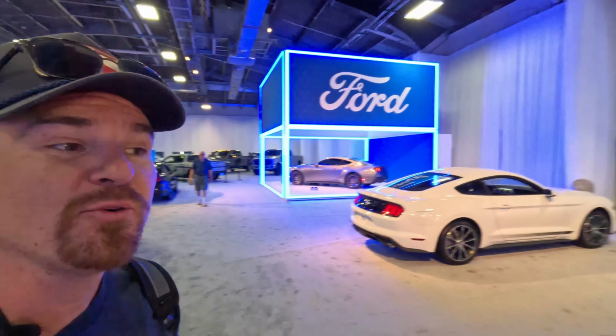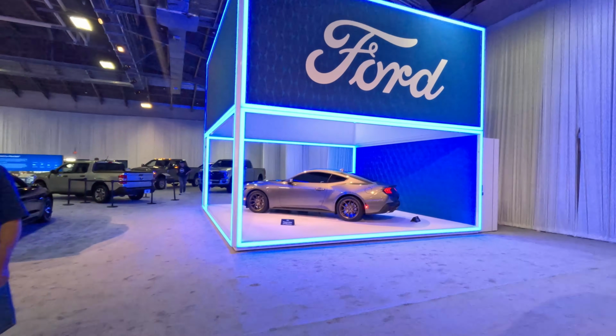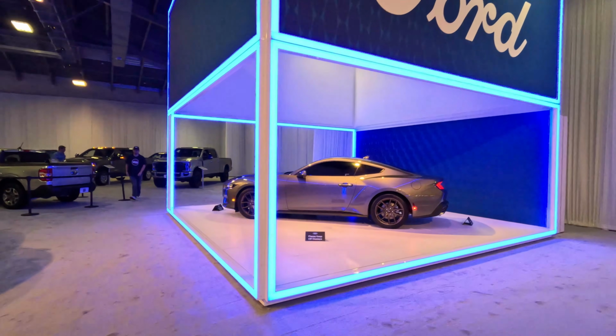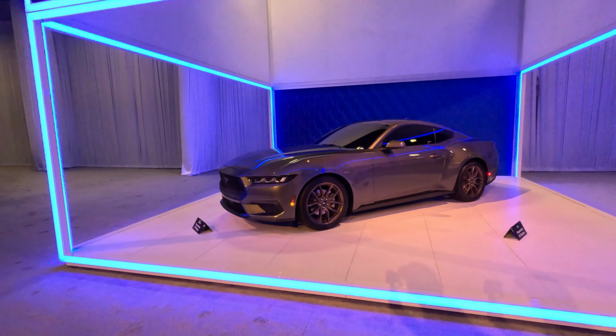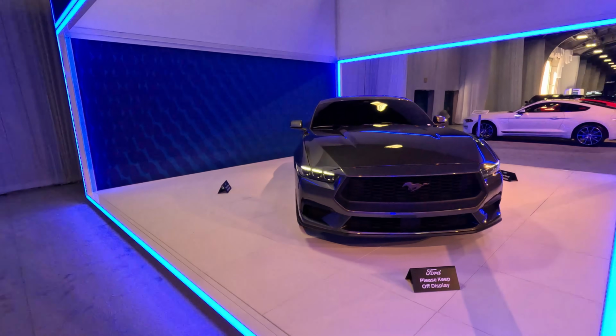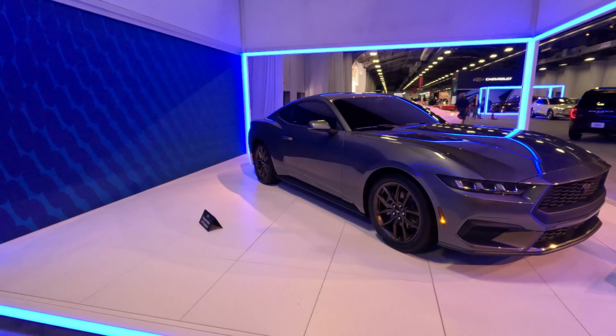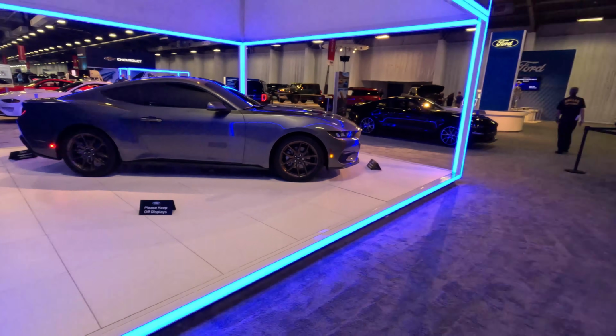I'm Corey and I am at the State Fair of Texas Auto Show, and I want to give you a quick walkthrough of everything there is to see here, starting inside at the Ford booth. The most anticipated new thing right here, just unveiled in Detroit not that long ago, is the new 2024 Ford Mustang. This is the EcoBoost model. It does have the bronze wheels. Looks quite spectacular if you ask me, and I'm a Camaro guy through and through, so it is really cool to get to see this here in person at the State Fair.